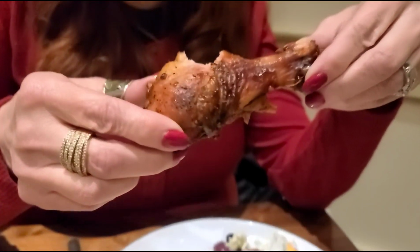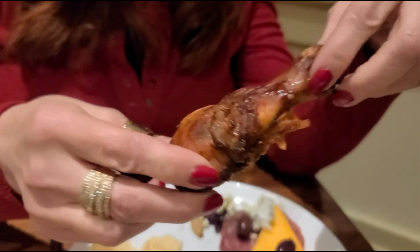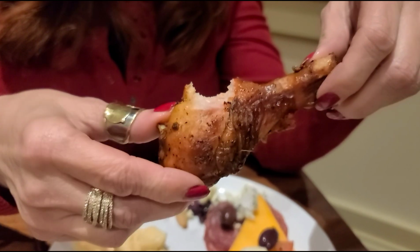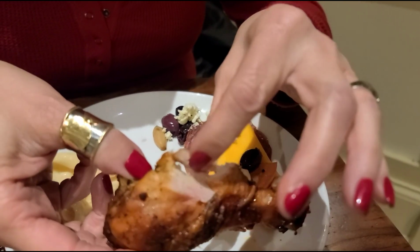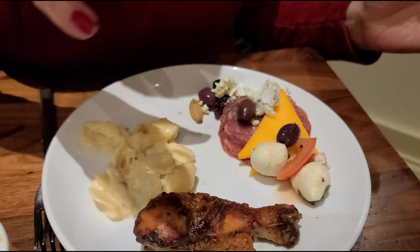There's chicken. Great barbecue sauce. You see how that chicken just comes off the bone? Yeah, now that looks tender. No, that's hot. Okay.